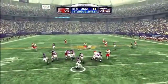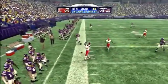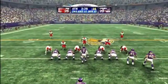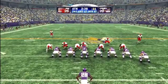Looks to pass. He throws on the run. Almost intercepted. What an effort out there. He just got his hands in there and broke it up. I love watching the closing speed of this defense. When they see the ball, they go get it.